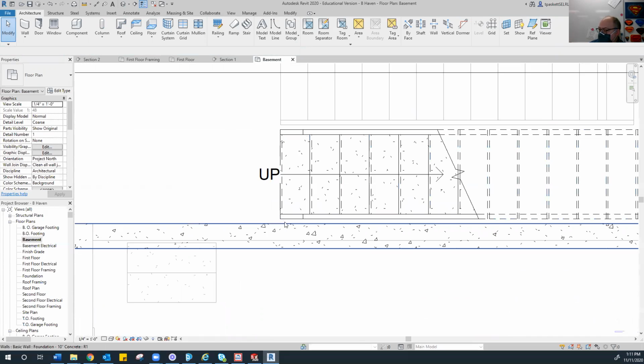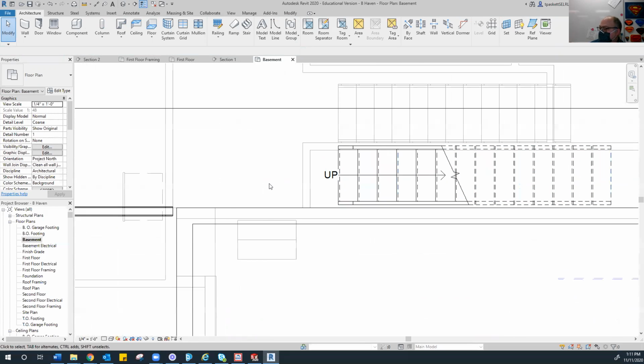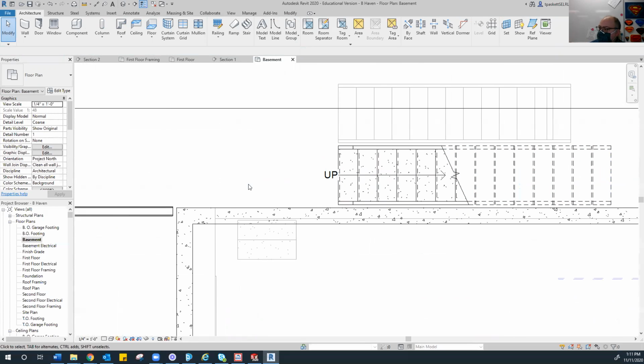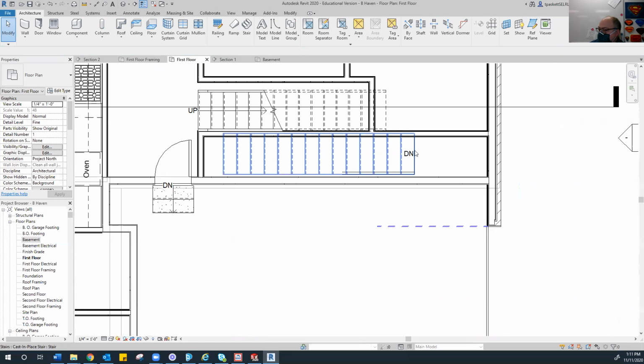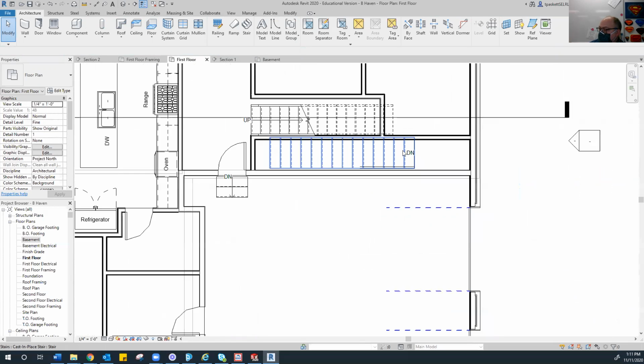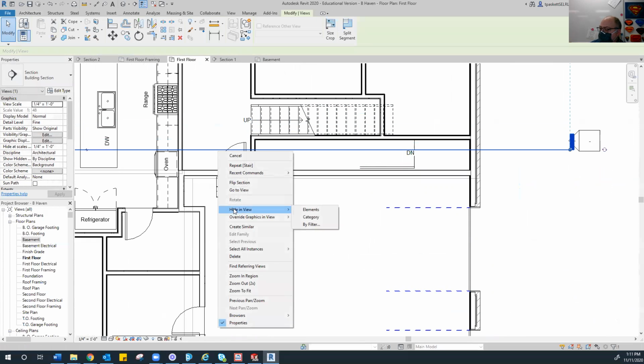Now, I've got my wall here. I want a little bit of space there to kind of make it so it's not just concrete, but that's just put your stair in the basement. When you get to the first floor though, it's gonna stick up and look weird here. So what you'll need to do is either use a section or the 3D view.